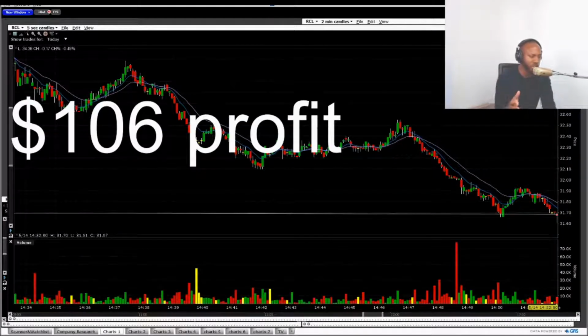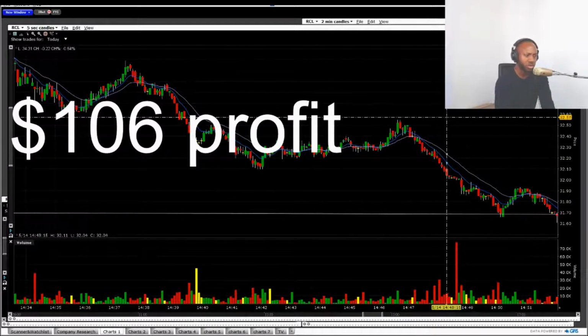Okay, so when it comes to my trading, there are three things that I take into account. One is fundamental analysis, second, technical analysis, and third is price action. Now this is a chart of RCL. RCL is one of the cruise liners. I think it's called Royal Caribbean Cruises or something like that.